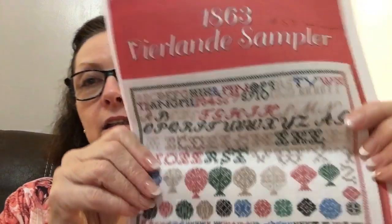Okay, this is from Sampler and Antique Needlework magazine. I wonder if I printed up the, yeah. This is from the number 58 issue, spring 2010. It's called the 1863 Verlandi sampler. Now I've changed all the threads because I think it calls for DMC.